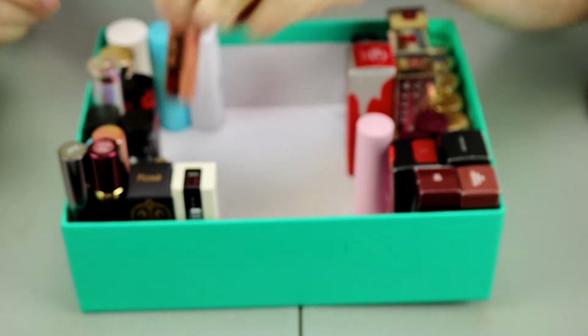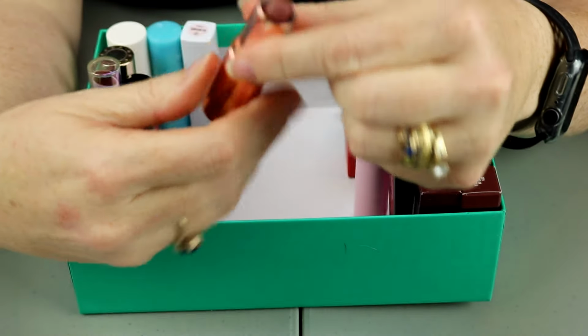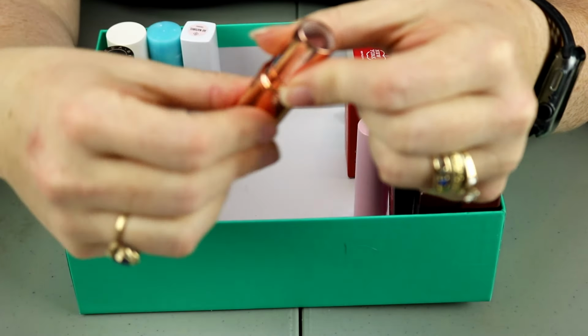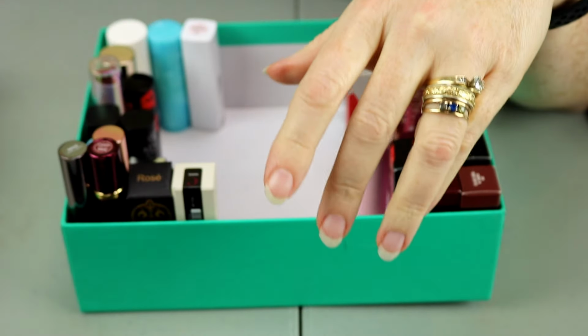The next one is this one from Charlotte Tilbury. I have used this one. This is the Very Victoria shade. It's just a nice nude shade. I will be keeping this. Again, I think almost everything in this box I'm going to be keeping.